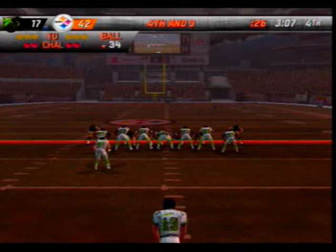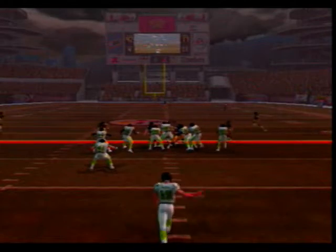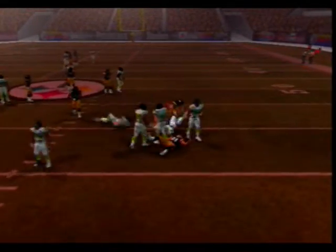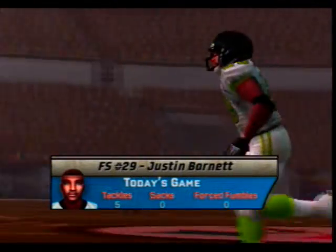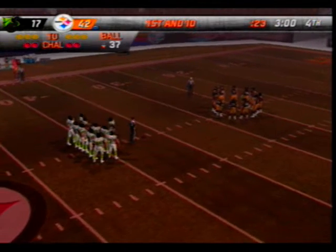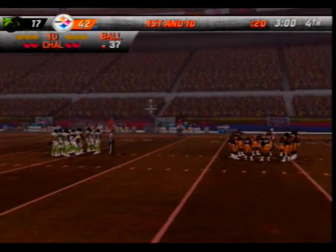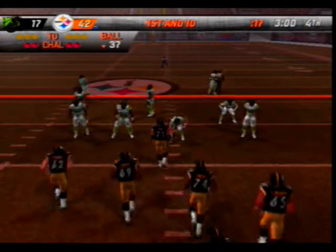Shepard into return. From the 30, Shepard doesn't have a whole lot of room to work with, getting it to the 37-yard line. So about 3 minutes left.